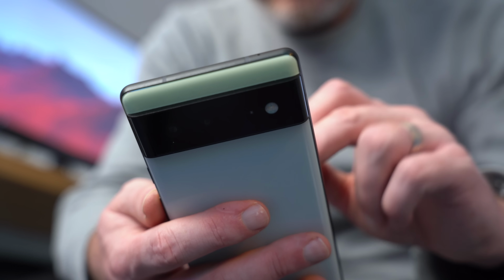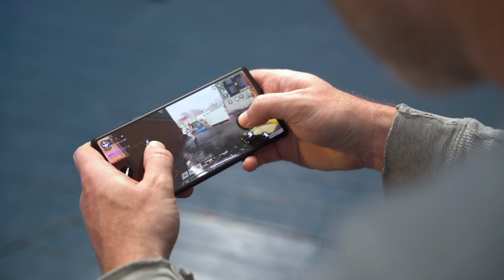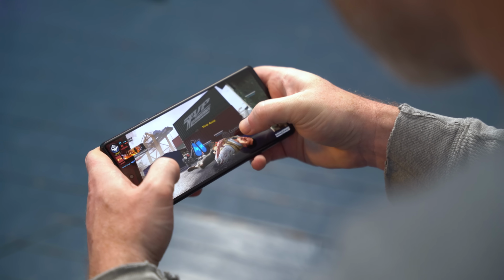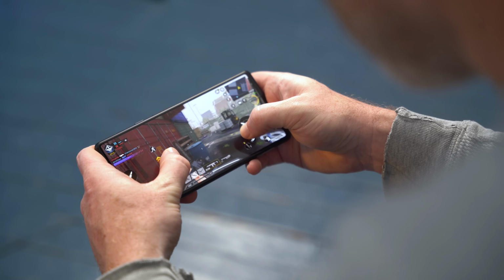When it comes down to performance and Google's Tensor chipset that's used inside of the Pixel 6 and the 6 Pro, you're not going to be able to find any difference in performance between these two devices. It does lag a little bit behind the Snapdragon 888 if you're running benchmark numbers, but I really haven't noticed a difference in the real world when using this device or any other device with a Snapdragon 888. Gaming on this phone is absolutely phenomenal as well, and the Tensor chipset does keep up really nicely, as is multitasking and other day-to-day activities.